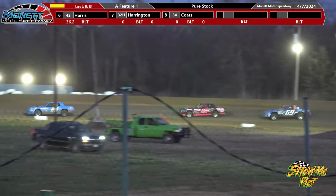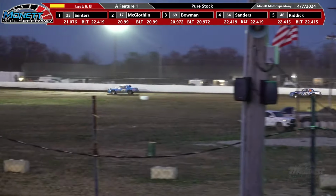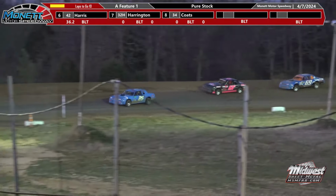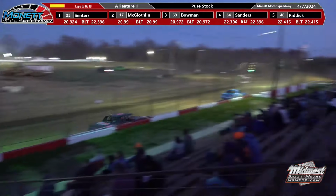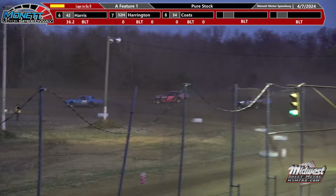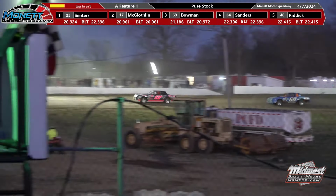Top three looking amazing right now. Big race out front here in your Pure Stock A feature. 15 laps the distance, 5 down, 10 to go. Dale Centers able to extend that lead just a bit over Landon McLaughlin. McLaughlin holds on to that second spot.